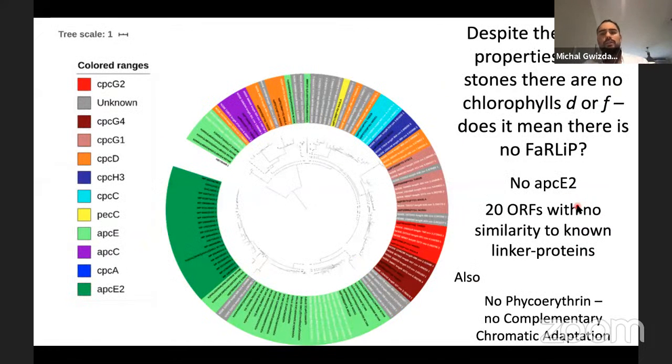Having this metagenomic tool in hand, we also asked another question. I told you that we didn't see any chlorophyll d or f. So we really wanted to check whether we didn't see it because our experiment in the desert was not accurate enough or not sensitive enough. So we decided to look for markers of FaRLiP. One of the markers is the apcE2 gene, and this gene was again not present in hypoliths. So that confirms our biochemical characterization that FaRLiP is not a major strategy that cyanobacteria would use to adapt to hypoliths.